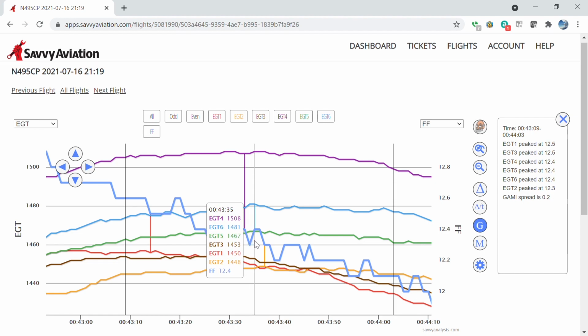At this point, it looks like number 6, 1481, is the highest number you'll ever see in it. So that's correct over here. And let's see where number 5, which is the green one, peaks. So here we have 67, and here we have 67 again. So it peaked really after number 2.